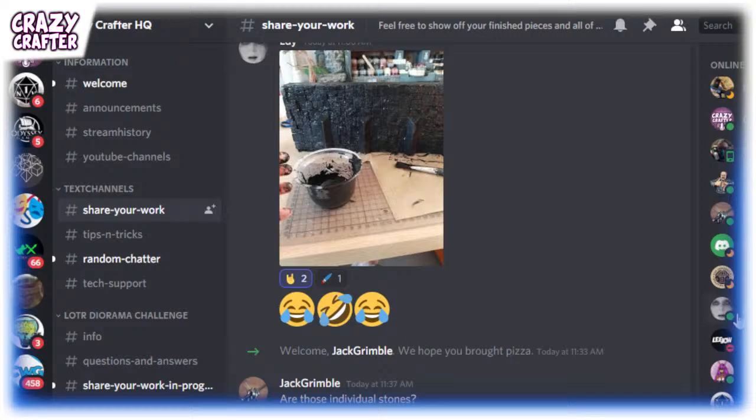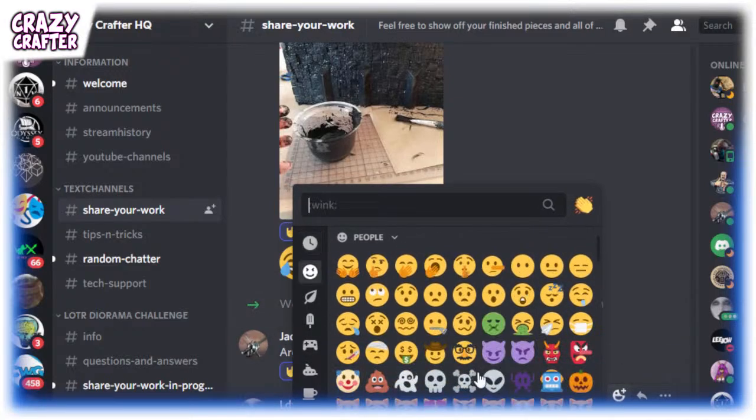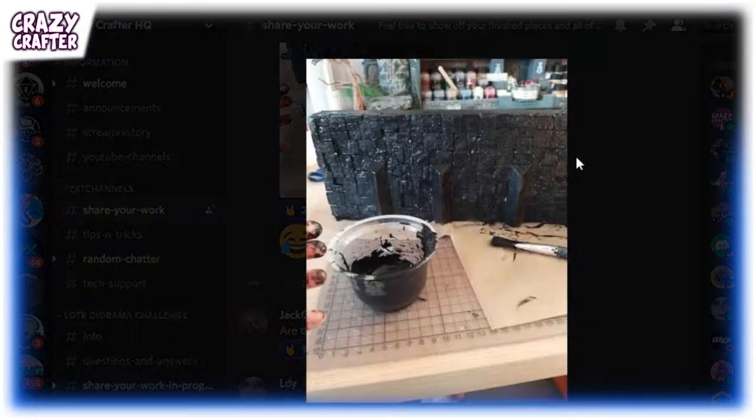I think we're at the end of the share your work section here. Really well done. Those are individual stones. Of course they are, dude. Absolutely killer, Tina. Love those bricks. Look at them one more time. Worth the look for sure.